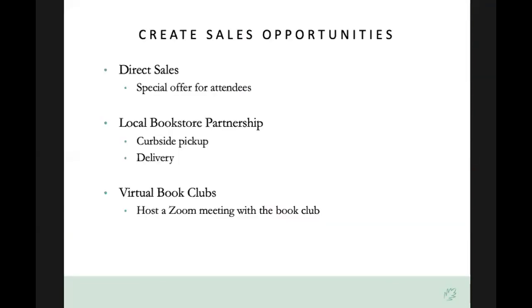And then in terms of sales opportunities, there are definitely ways to support and encourage sales even when you're launching your book virtually. One opportunity is through direct sales. You can offer attendees a special offer: either a percentage off their copy, a signed copy, or free shipping. Just think of ways that you can incentivize those attendees to purchase a copy of the book by giving them that special offer for joining you for your virtual book launch.